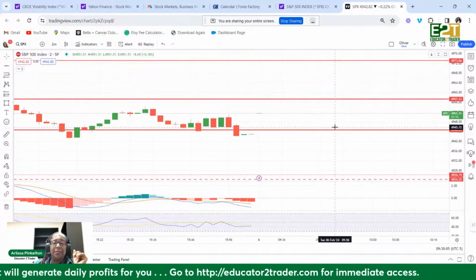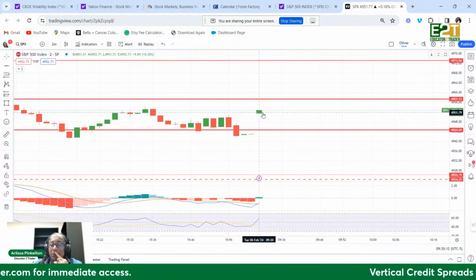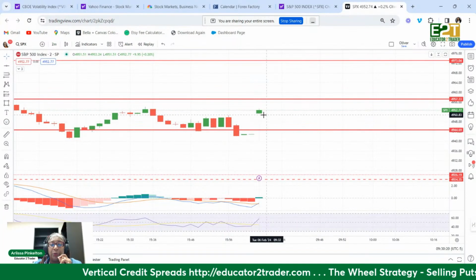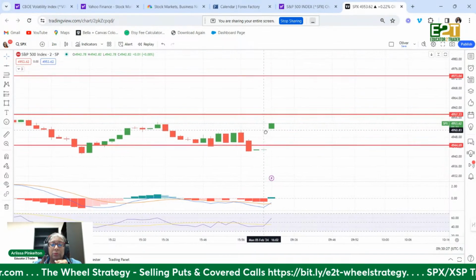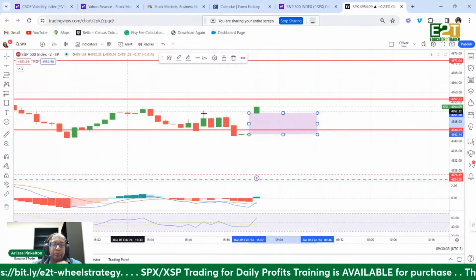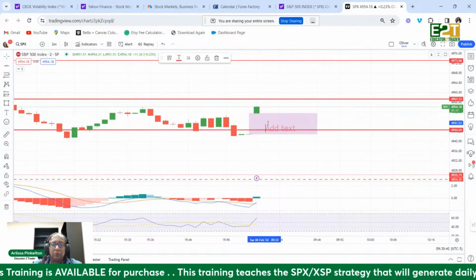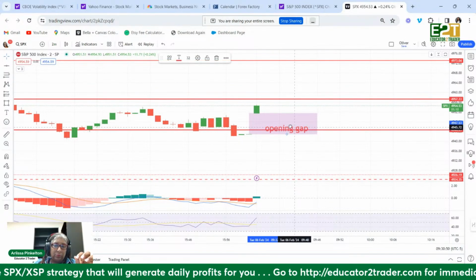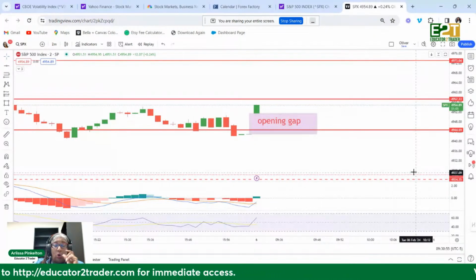The bell just rang. Looks like we're opening at 49.51, just a little bit above the close from yesterday. Yesterday's close was 49.42. Now we're at 49.51. That's what happened there. We opened up.